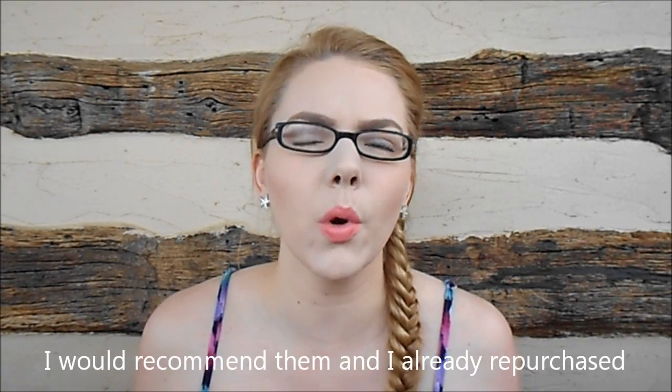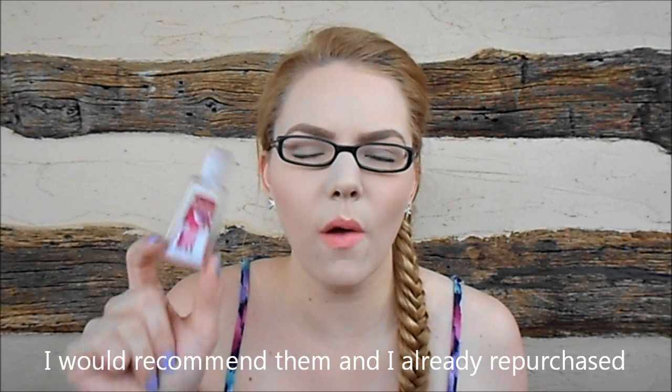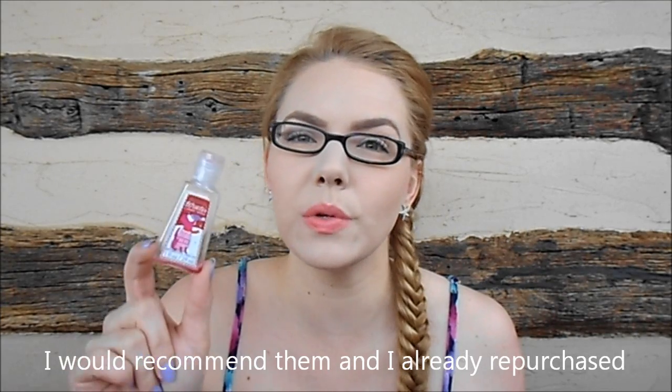My next thing is a Bath & Body Works hand sanitizer. You guys know these are my absolute favorites, and this is the scent Winter Candy Apple. Again, one of my favorite scents. I wish it was out all year round, but I love these sanitizers. They don't leave my hands feeling sticky or too dry, so love this scent and love the way they make my hands feel. I always have one of these in my purse to use on the go.